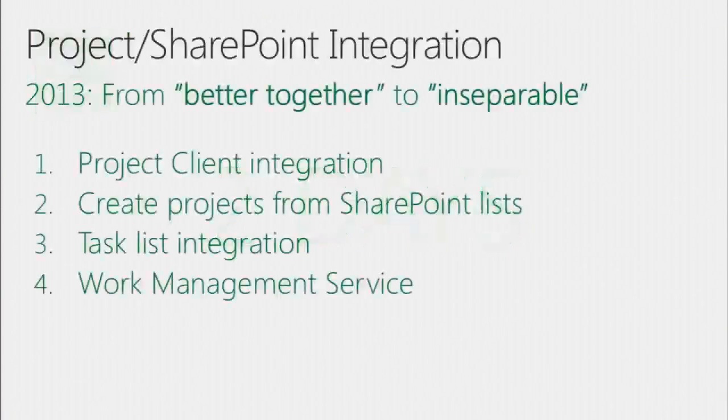So 2 days. The reason why I'm suggesting that this can be done this easily and this quickly is because of the additional tighter integration we have with SharePoint. In this case, the 4 investment areas Microsoft made was the project client integration with SharePoint lists. I feel really weird up here, like being down here, but I can't do the demos from down here, unless my arm was a little bit longer.